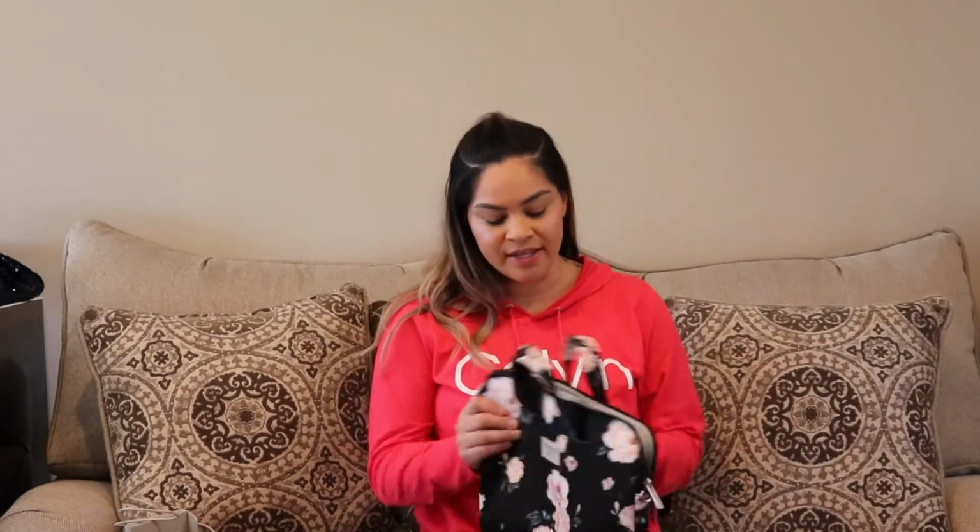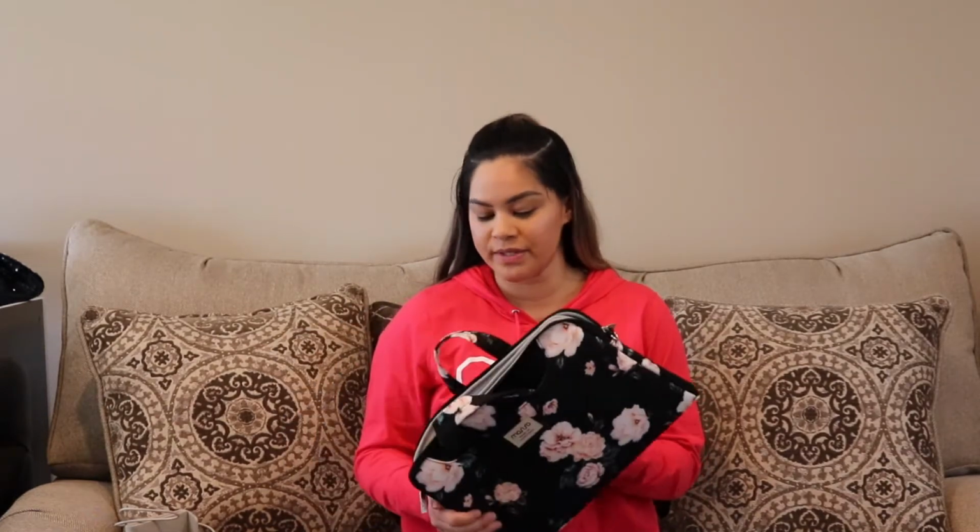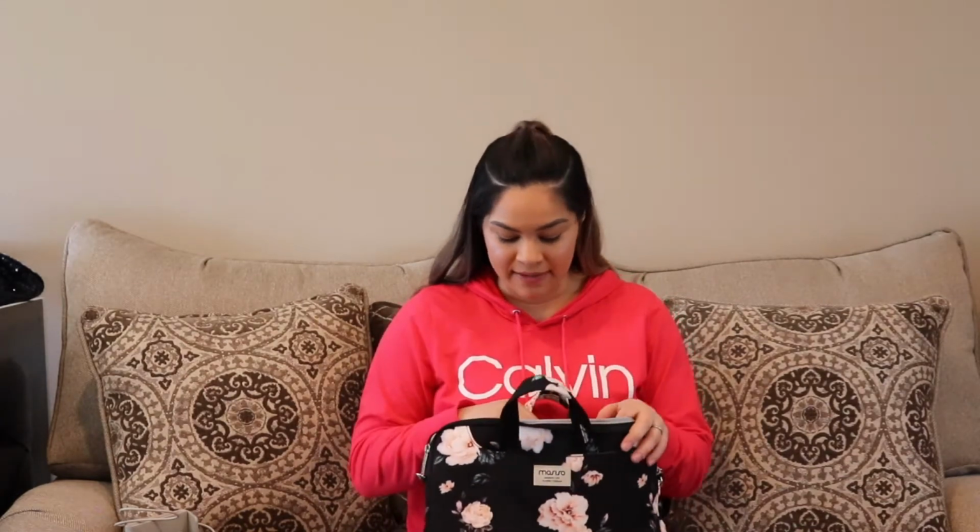So Mosiso, I think, is how this is pronounced. And I wanted something to be able to carry my laptop things in. And so this was actually a carrying case, I guess, a laptop bag that I purchased to be able to carry my items in. It's just something really simple that I thought was really cute.